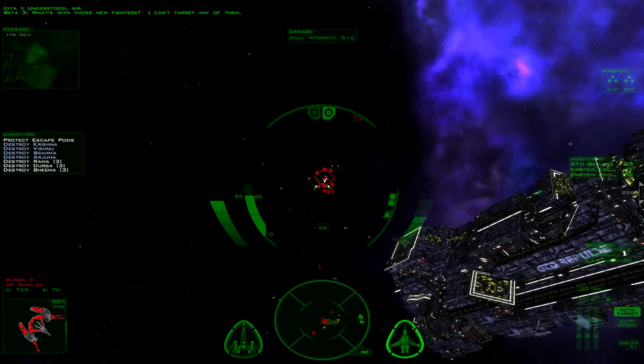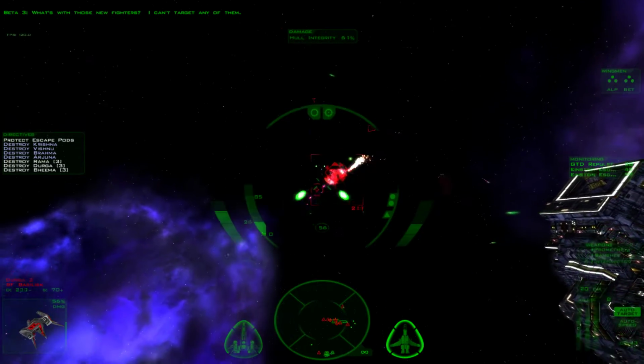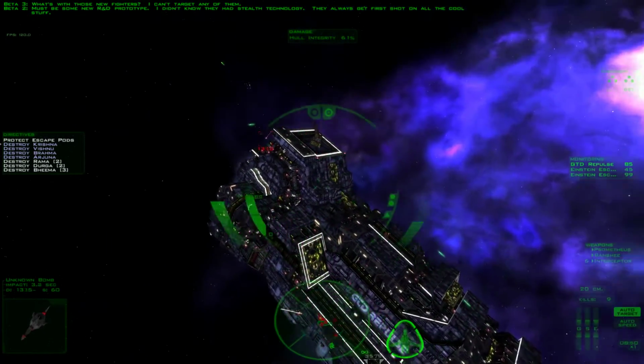Hey, what's with those new fighters? I can't seem to target any of them. Must be some new R&D prototype. I didn't know they had stealth technology. They always get first shot on all the cool stuff.